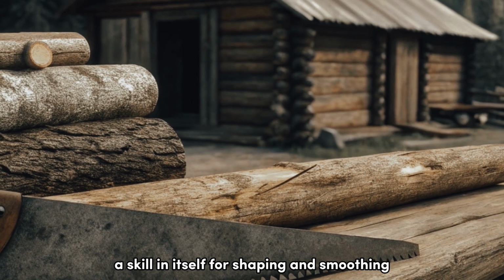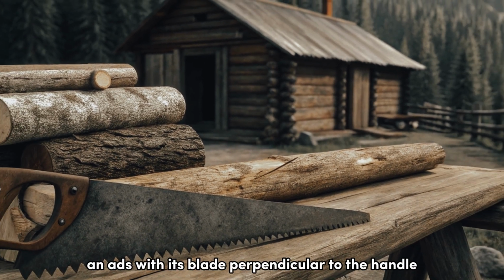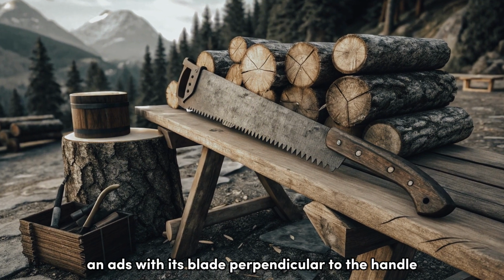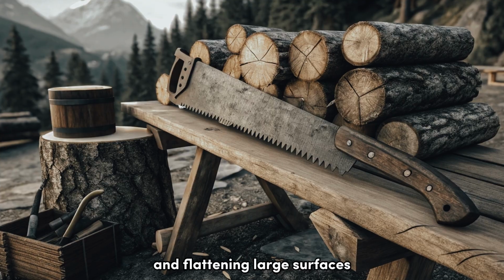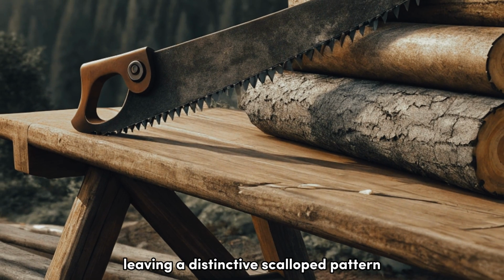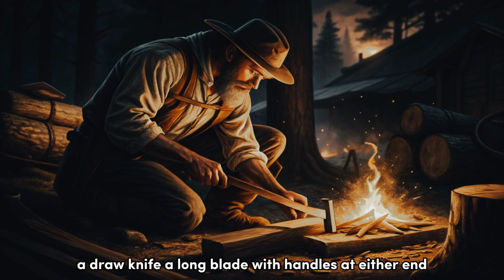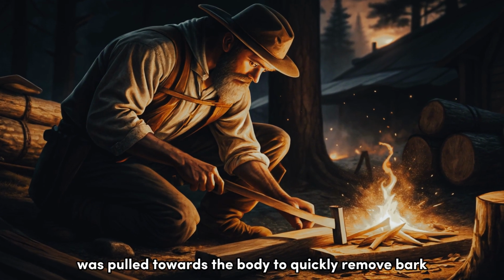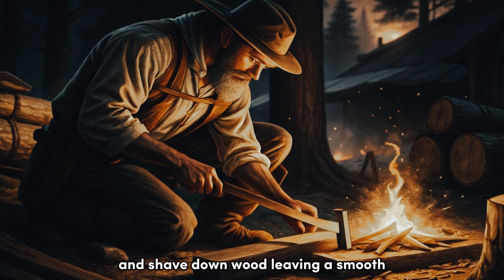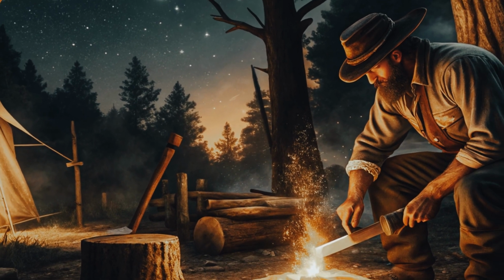For shaping and smoothing, adzes and draw knives were crucial. An adze, with its blade perpendicular to the handle, was used for roughing out concave shapes and flattening large surfaces, leaving a distinctive scalloped pattern. A draw knife, a long blade with handles at either end, was pulled towards the body to quickly remove bark and shave down wood, leaving a smooth, often curved finish.